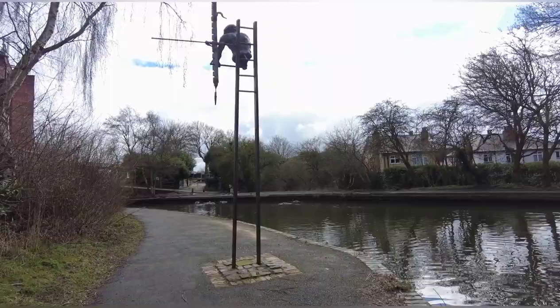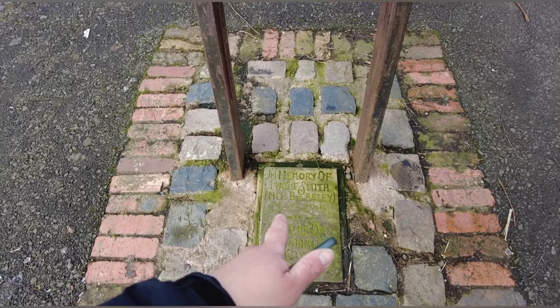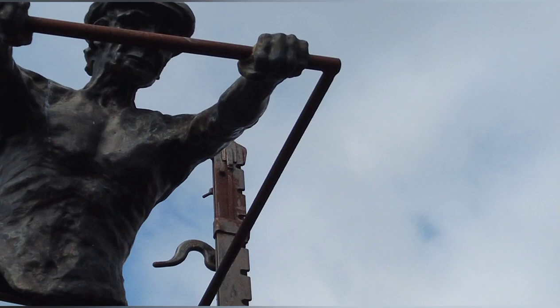So right, this is an interesting part down onto it. This is actually a memorial plaque of some kind. It does say in memory of Marie Smith, nee Beasley, 1922 to 2015, lover of canals and industrial history. So you just see right there, zooming right away in, you can just see that memorial there. Pretty cool to see the man pulling something there. I guess it's something to do with a lock. But how cool is that?